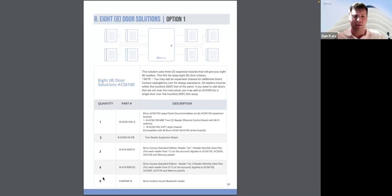Now we're at eight doors, still the 6100. We're using the large chassis. There's a regular size and a large chassis. For this project, we would do the larger chassis because it has enough space to add those extra door boards. We have eight doors, eight subscriptions, eight readers.